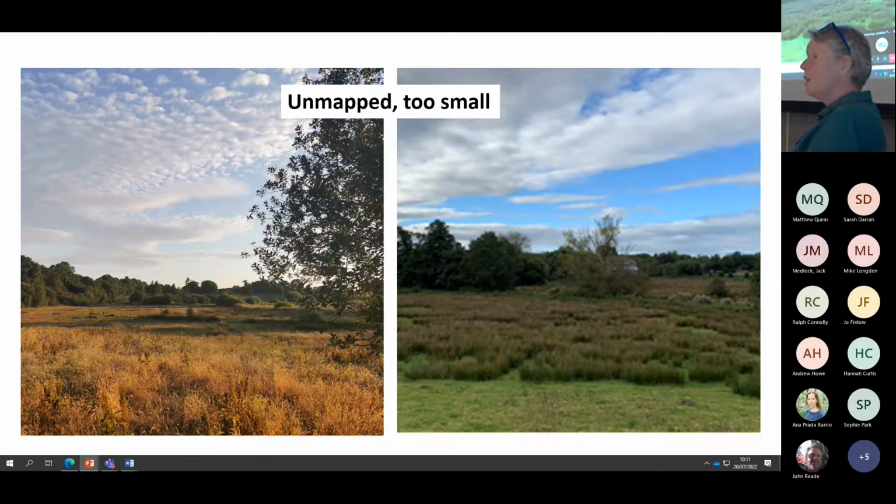It's not really enough for us to be able to get a higher tier agreement for fen creation. These sites are ripe. The landowners are really going, Kate, come on, let's do something about this peat. And we've got nowhere to go at the moment. So we need to unlock opportunities on these little diddy sites that people are ready to do something with.